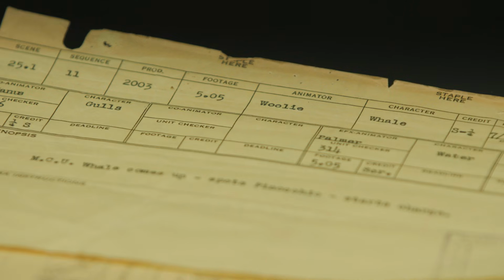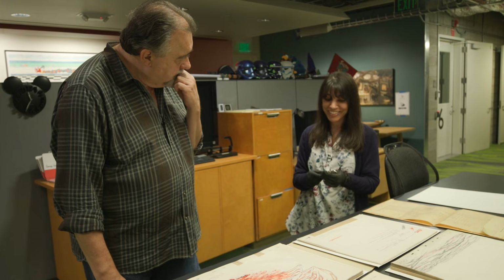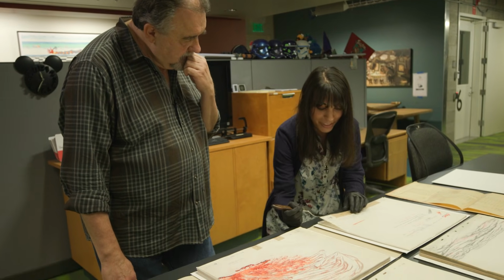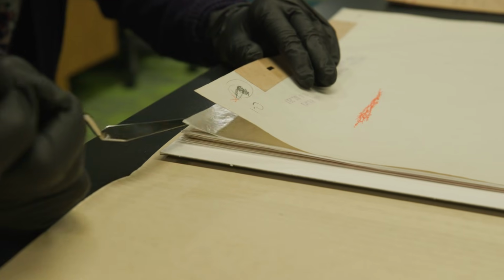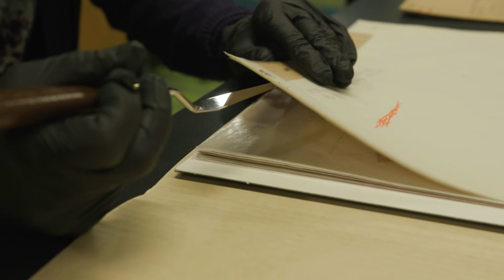Right. I noticed too, you're handling a dangerous tool in your hand. What exactly is that? This is a spatula, so it's basically like a palette knife, but this way we're able to go through each drawing without bending it and with limited handling, so that we're not creasing it.